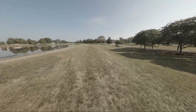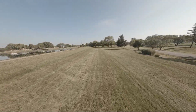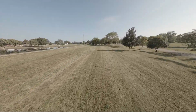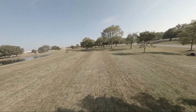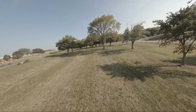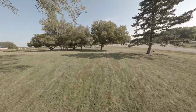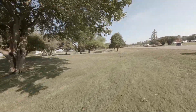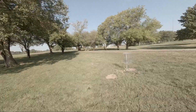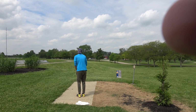Hole 11, one of my favorites. Par 4, 675 feet. Got a pond on the left, a road on the right. And this pin has changed positions over the years, which is cool. And this is in the furthest placement. Got an OB sidewalk and an OB road and a bunch of trees in the way.